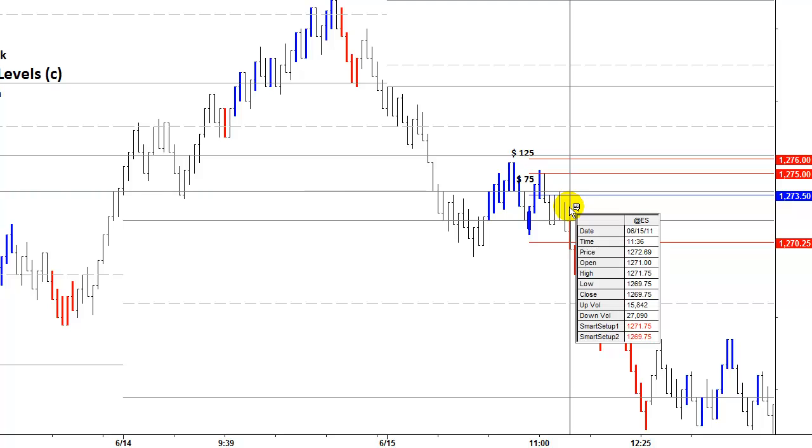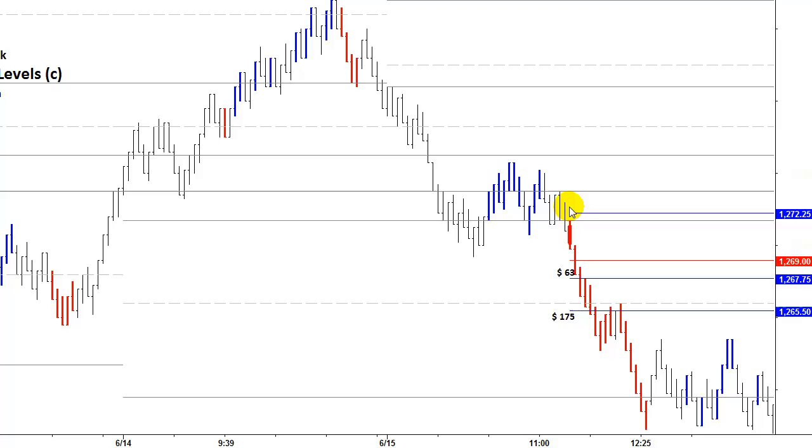This short setup of the day is a beautiful one, just 20 minutes before the lunch hour. It reaches both profit targets, and during the lunch hour, it continues down into this lower position trading level. And that was it for the day for this market.